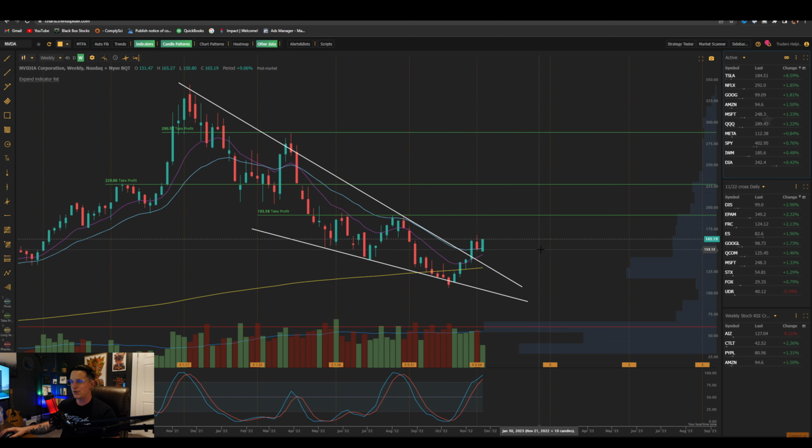So how these wedges usually break out is we have a push up over major resistance, which, like I said, we had highlighted there, and then you have a consolidation. Most of the time, consolidations last 4 or 5 candles, so potentially another 2 or 3 weeks, and then from there, we get that push up. So I think NVIDIA is looking pretty solid.